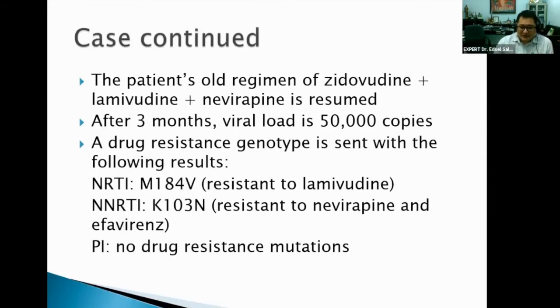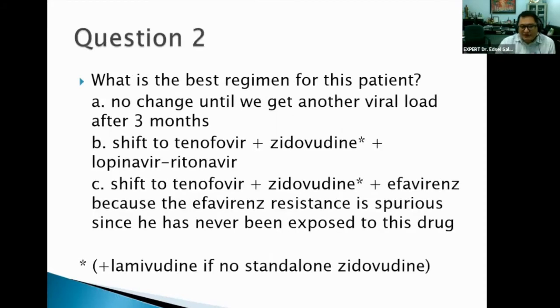So the patient's old regimen of Zydo and Lami and nevirapine is resumed. After 3 months, viral load is 50,000 copies per ml. Drug resistance genotype is sent, and it shows M184V, which shows resistance to lamivudine. It also shows K103N, which is resistance to nevirapine and efavirenz, and there's no drug resistance mutations among the protease inhibitors. Okay, so what's the best regimen for this patient? No change until we get another viral load after 3 months? Or do we shift to tenofovir plus zidovudine plus lopinavir-ritonavir?